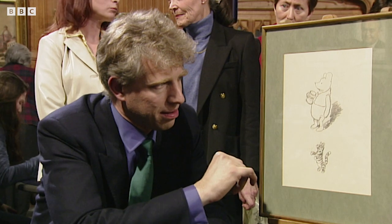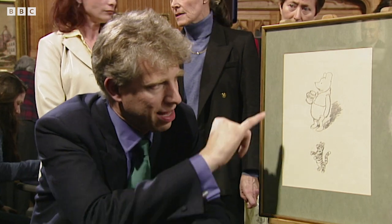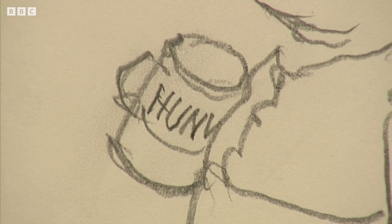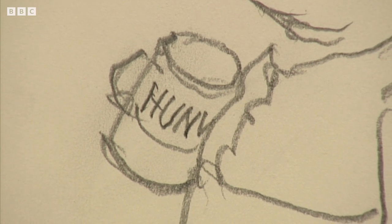And he's got this jar of honey as well, and you can see the Y of honey is not quite... I think the N is supposed to be the wrong way round, isn't it, with honey? Yes, they're not great on spelling. Not quite got there yet, no.